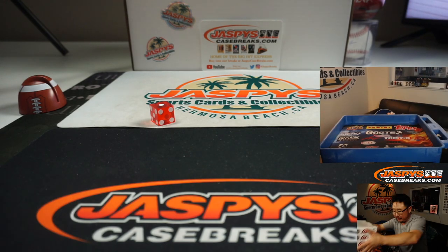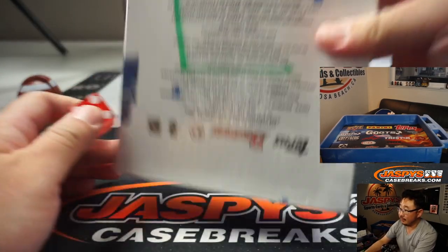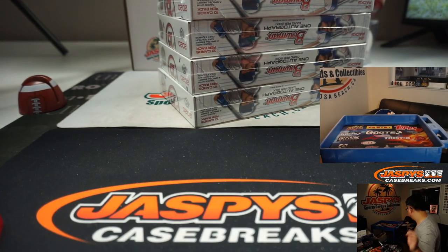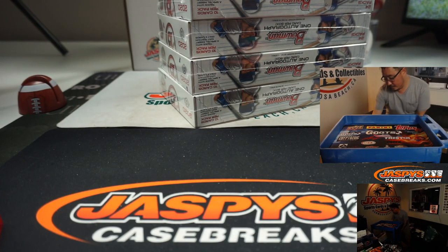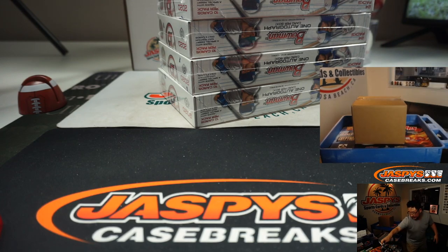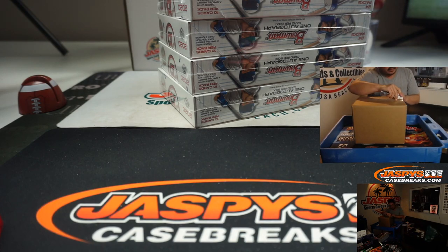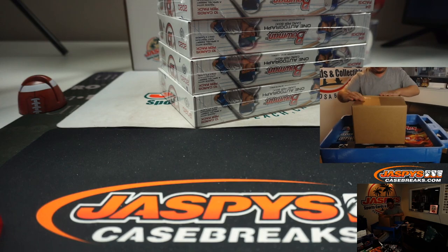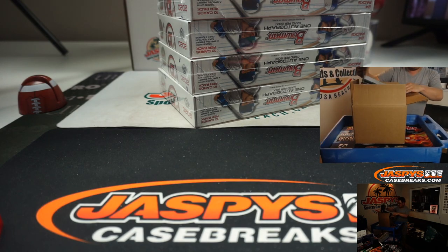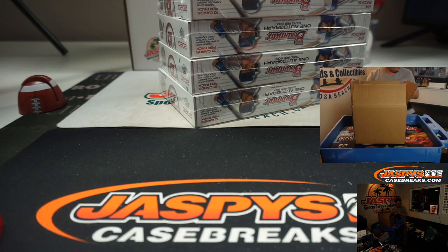Actually, let's do the hobby first, and we'll close with the jumbo. So there you go, left side right there. There's the jumbo case right here. Topps poster right here, talking about baseball card day in August. We'll use that to decorate the shop.